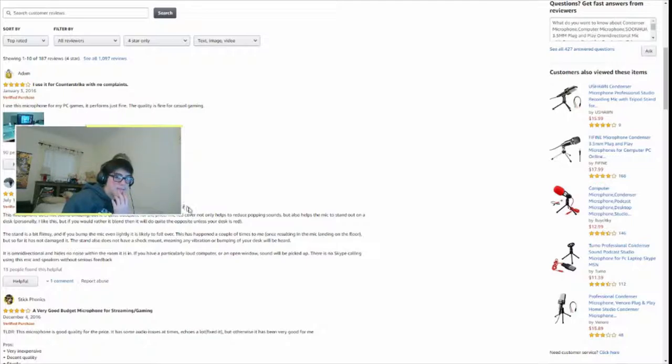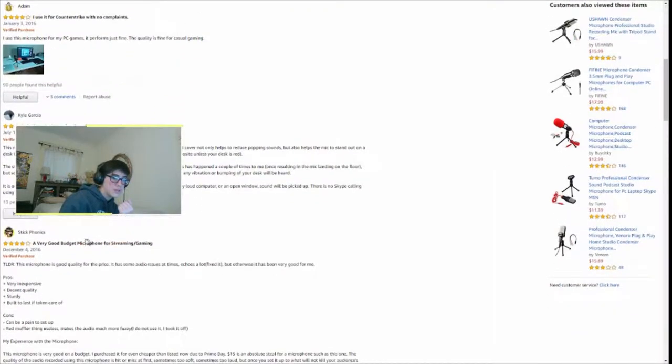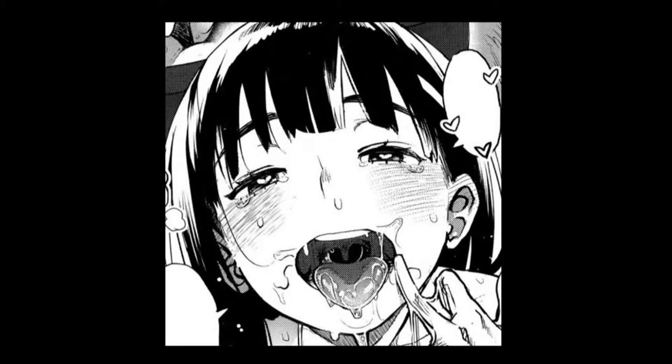The red? No. It reduces popping sounds, but also helps the mic to stand out on a desk. Personally, I like this, but people like it blended in, unless your desk is red. Whose desk is red, off the bat? Unless it's a brown red. I've seen those desks. But whose desk is that color? That color red? I don't know anyone.